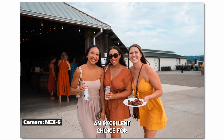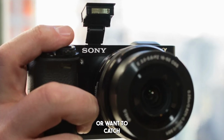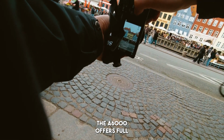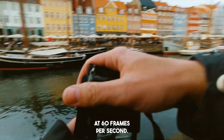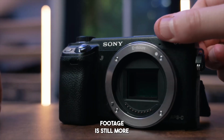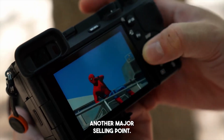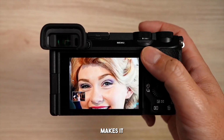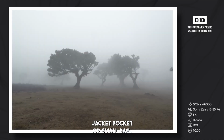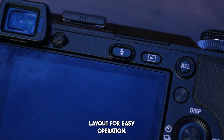This makes it an excellent choice for capturing fast-moving subjects, whether you're into sports photography or want to catch your kids' soccer games. For video enthusiasts, the a6000 offers full HD recording at 60 frames per second. While it doesn't have 4K capabilities, the quality of its 1080p footage is still more than adequate for most users' needs. The camera's compact size is another major selling point. Its small form factor makes it an ideal travel companion, easily fitting into a jacket pocket or small bag. Despite its size, it maintains a comfortable grip and a logical button layout for easy operation.